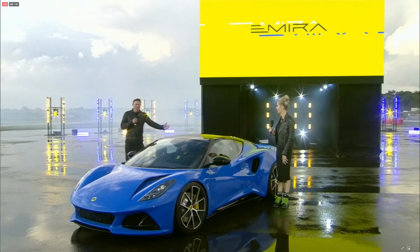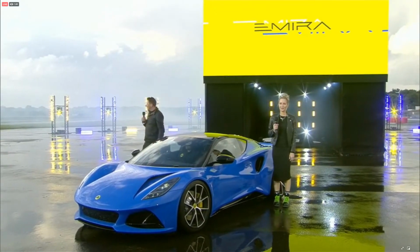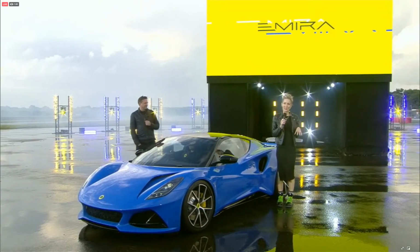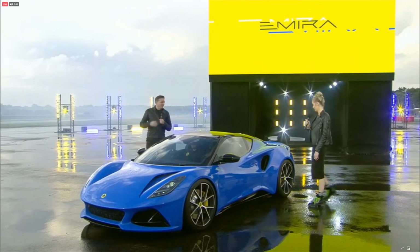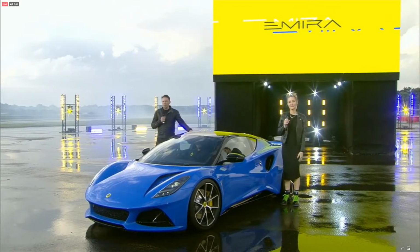Now look, as the sun sets here in Hethel, a new dawn is born for Emira. This is the last internal combustion engine car that Lotus will ever produce, and it is utterly gorgeous. Just look at it. Absolutely. So to give us the full tour of the car and to see it close up, let's hear from Lotus's design director, Russell Carr.